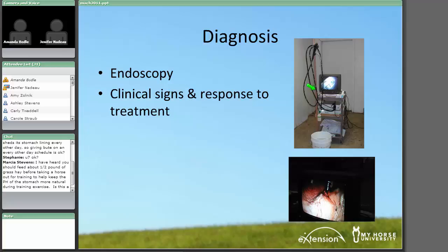You do need to fast the horse for at least 12 hours in order to get a good visualization of the stomach. And down here we can see a picture of what we would see. We'd have a little TV screen. This is the tube going through into the stomach, and this is part of the stomach that we can see here. So we'll look along the margo plicatus, greater and lesser curvature, all along the squamous and the glandular epithelium. We can go all the way to the pylorus and the esophagus, and we can visualize the stomach.